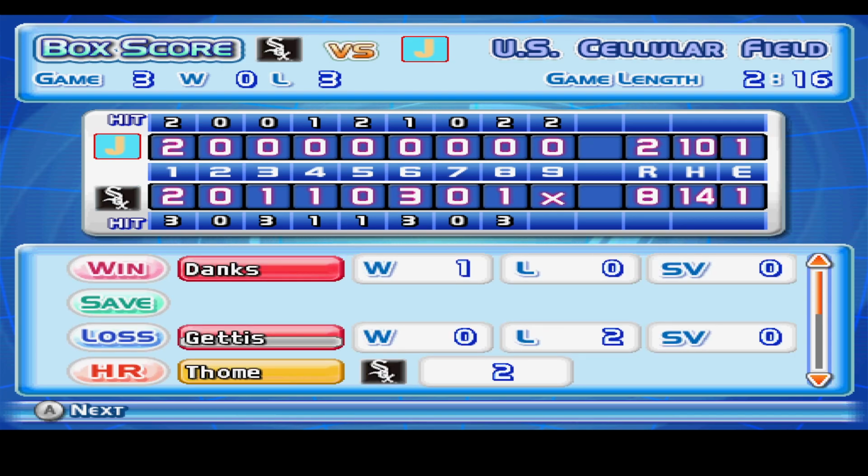So we'll go up top here. Danks will take the win. Geddes takes the loss. He lost his relief appearance too, so now he's 0-2 to start the year. He's taken two of the losses in this series. Well, I'd like to say that's the end of it. We don't have to see Chicago anymore, but they're in our division, and we play them about 20 times a season. So we're going to see them again probably in a couple series.